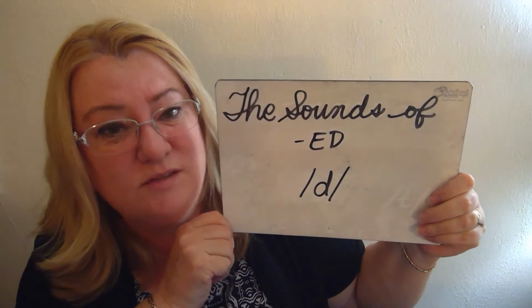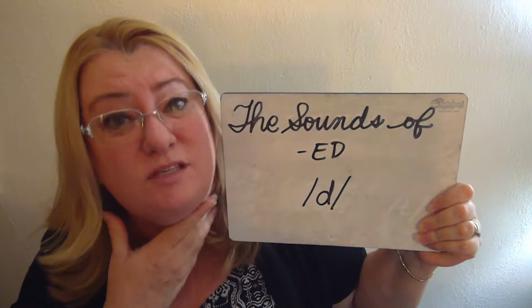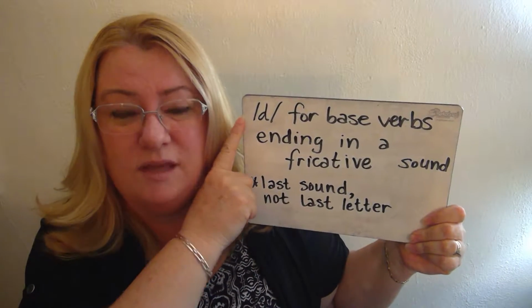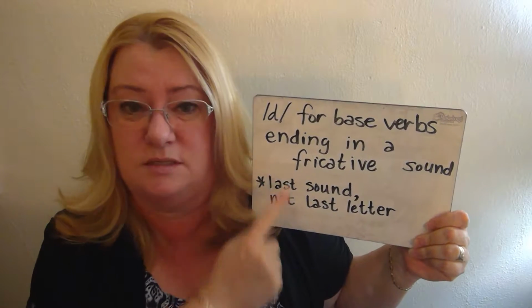Let's look at the sounds of -ed with the d sound. D, d, d. Now this one is the voiced d. It will follow voiced sounds also, but not the d sound, the other ones. So the d sound is for the base verbs that are ending in fricative sounds, in voiced sounds.